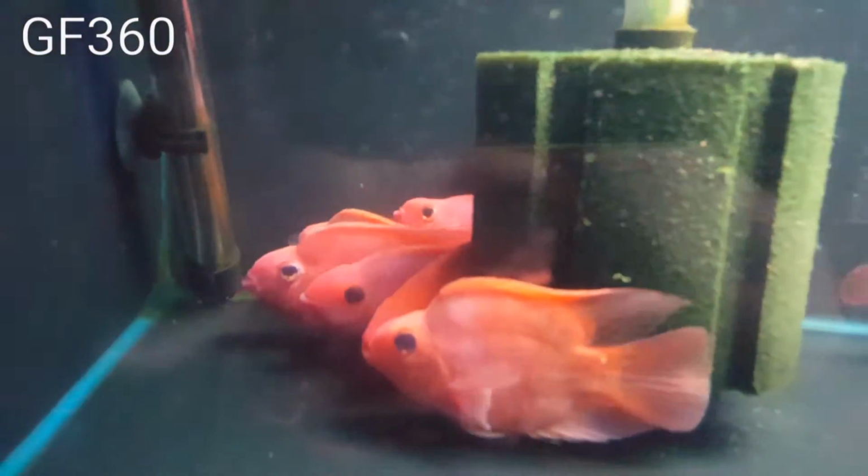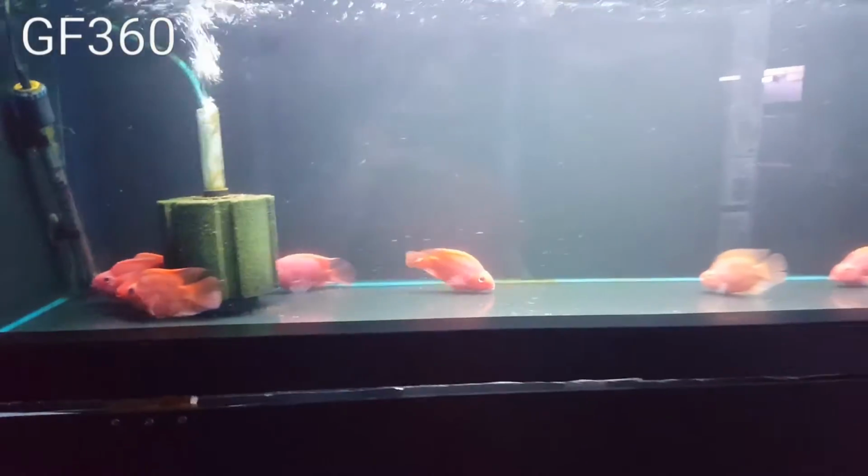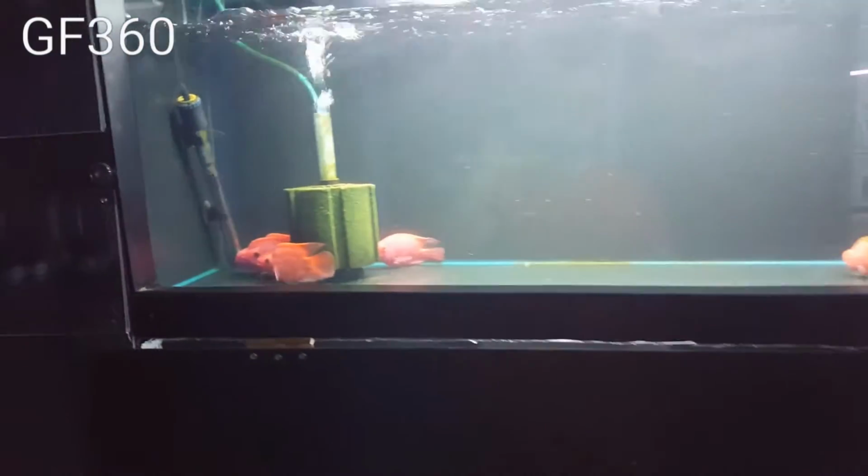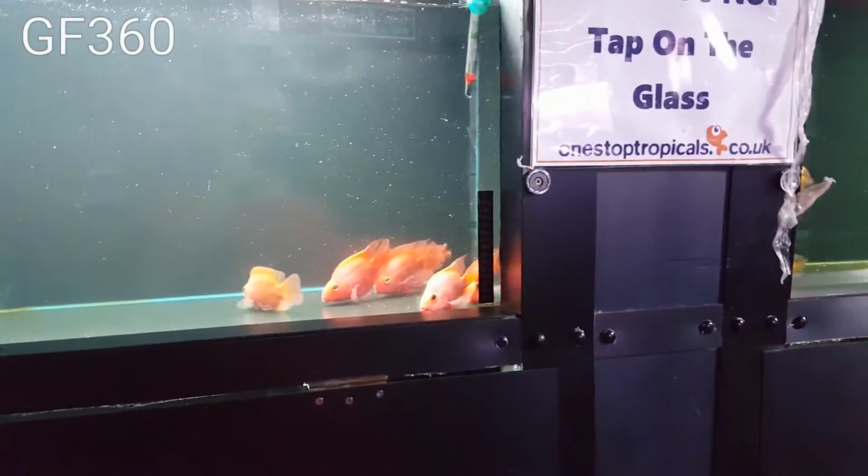Look at the colour on that one coming through. It's crazy. I came in the shop earlier on and some of these were not even a nice red colour. Like, as you can see, they were a dark kind of pinky colour. But now, wow-wee, those colours are coming out.